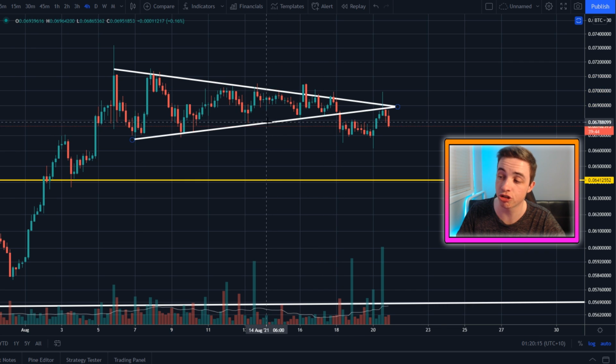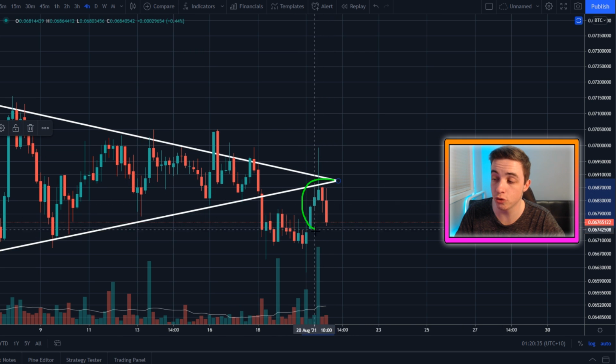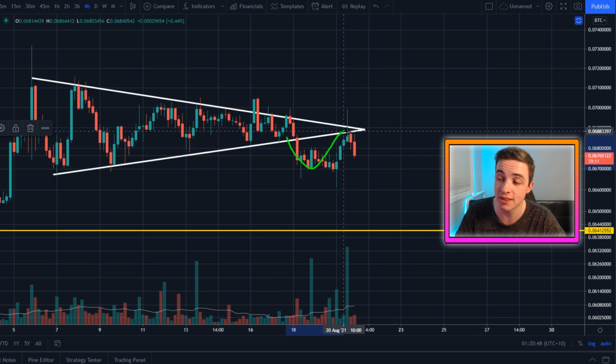I was covering this on the channel, and then we saw just a small fake out to the upside. Really, we saw no confirmation on that break just there. So once again, we came straight back down into this pattern, and then we saw an official break to the downside here. But only just recently, over the past few hours, we've actually pumped back up, gotten a retest of this line just here, this previous support line, which is now acting as resistance, and got a rejection from that line, which is actually the retest to potentially confirm this break to the downside.